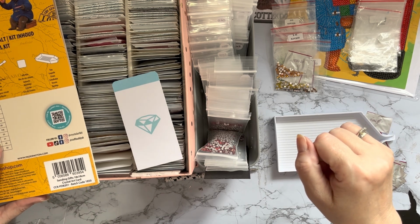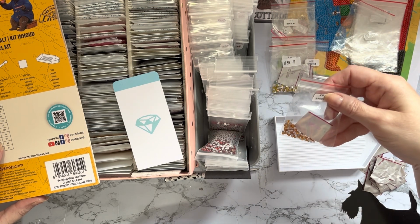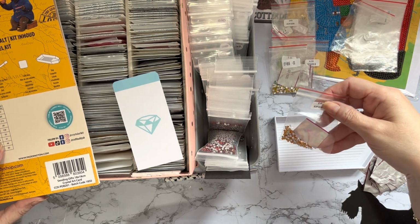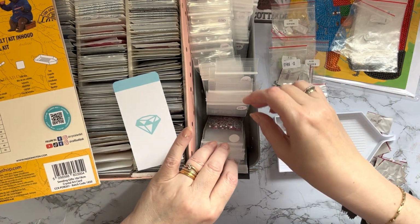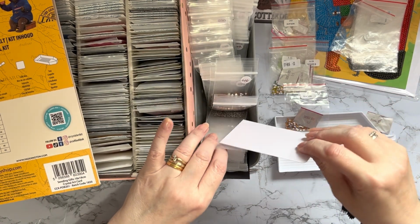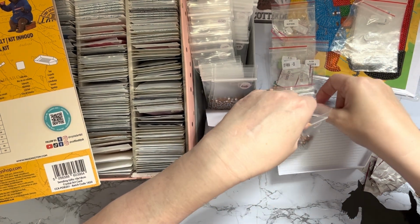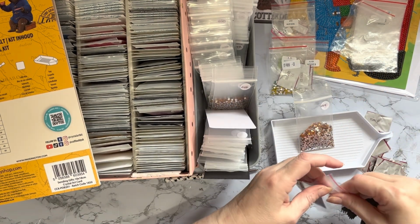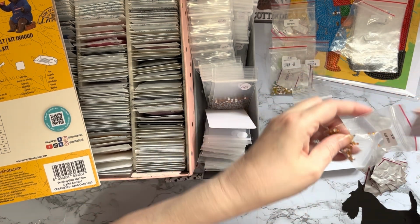Okay, 15, and then the next one is 22, so that's the letter. Oh no, next one's 15, sorry. Oh gosh, let me use this little card again. So 15 is that one. So these should all match up because they are all Craft Buddy colours. So fingers crossed these are all exactly the same colours.